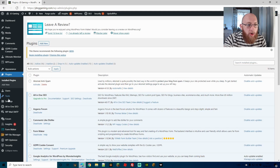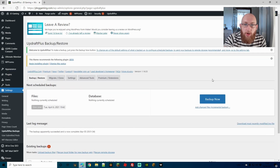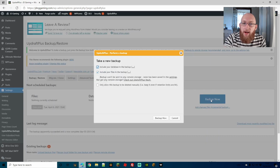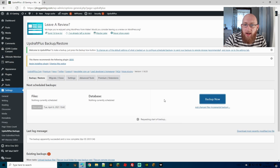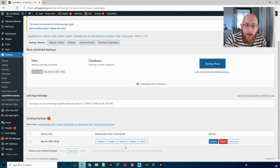Once installed, all you've got to do is head over to settings, and then you can go down to UpdraftPlus Backups. And again, just like I said, it's one click. All you've got to do to create a backup is click Backup Now. Obviously you can include the database in the backup, and include your files in the backup. You can check or uncheck this. So let's go ahead and click Backup Now, and it will now take a backup of your whole site, and it will all be saved down here.